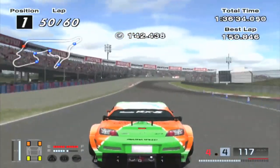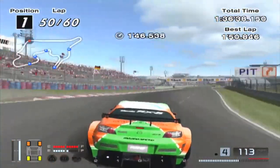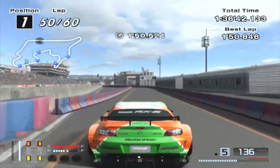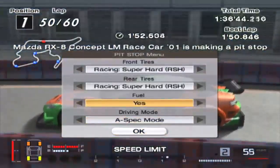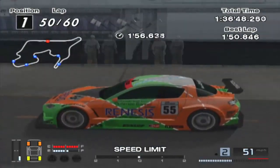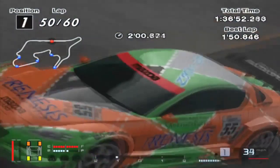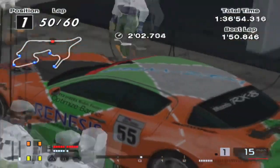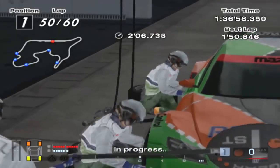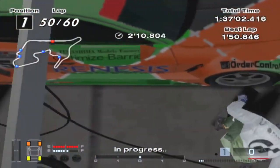Might as well utilize the whole road. Might as well. Okay, we don't need fuel. We'll have plenty of fuel left. So we use less than half a tank, and well, we have 10 laps left. And the 10 laps we did prior used less than half, so we're good.